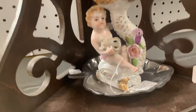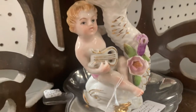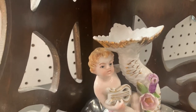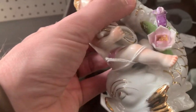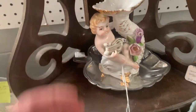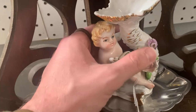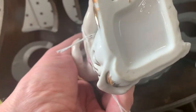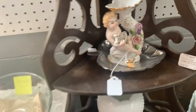This guy's riding a dolphin. Those are usually pretty popular. Anytime you see anything with a dolphin, that's a cherub on a dolphin. I wonder who made this. It's got an N on it. Could be Capo de Monte or like Napco. See if that's bisque. Looks a little dull. Could be bisque porcelain.